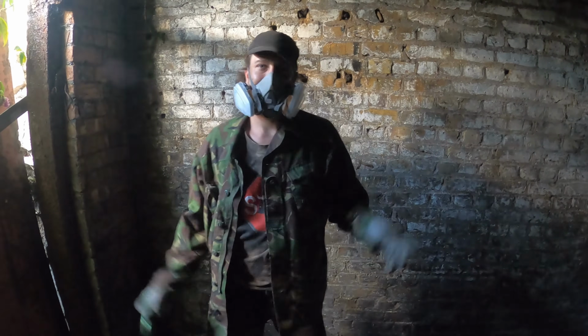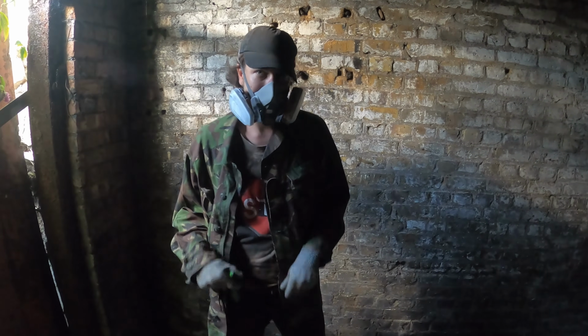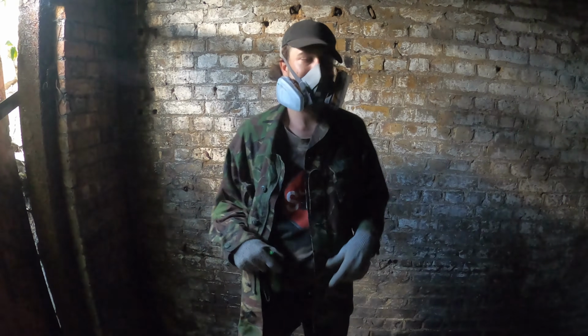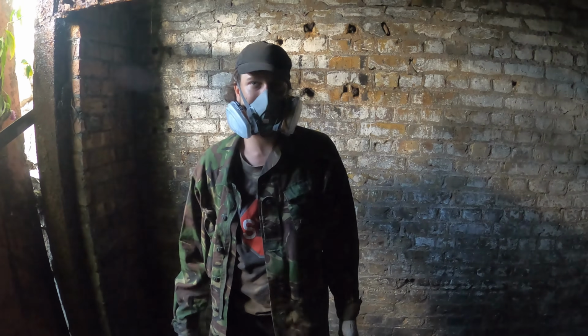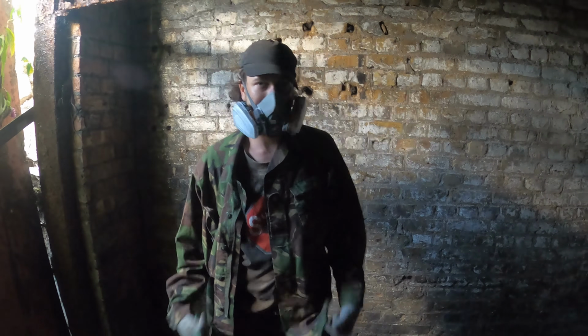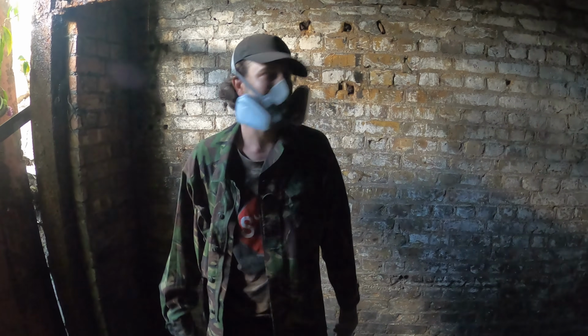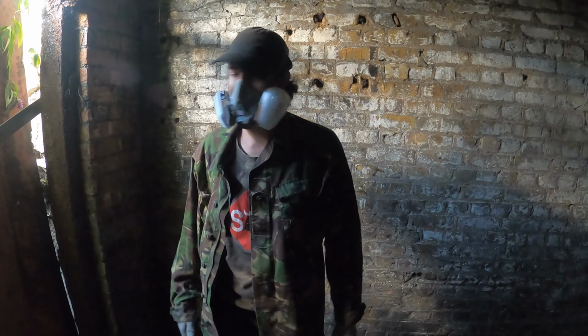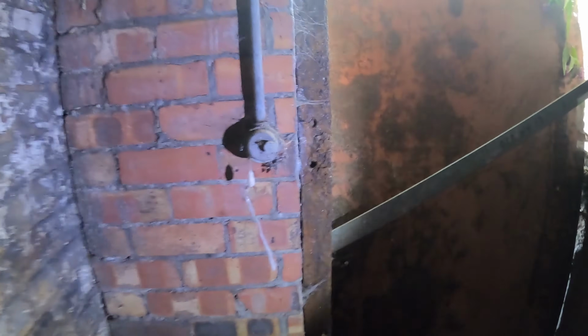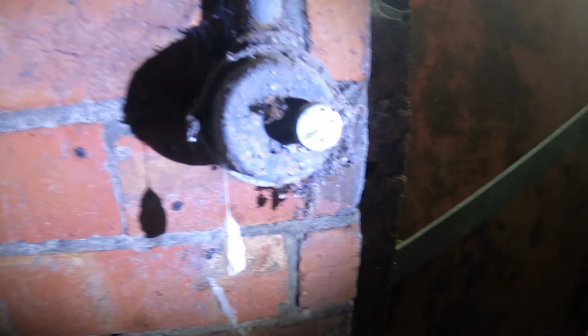Hey guys, as promised, we're in the third air raid shelter of the cement works. We're some of the first people in quite a few years to actually be able to come into here, and actually find it, let alone get into it. So we'll take a little wander around and show you what's about, starting with this nice little light switch. Ooh, light switch.